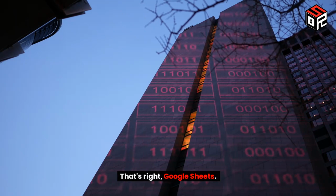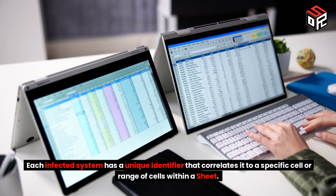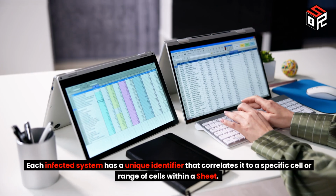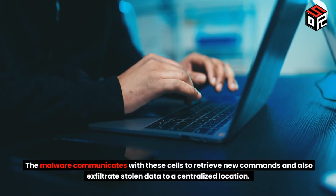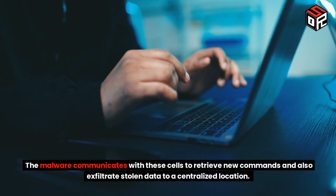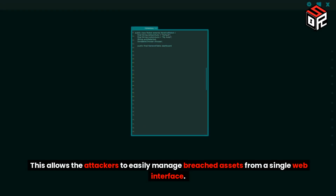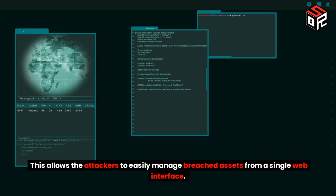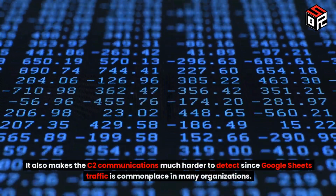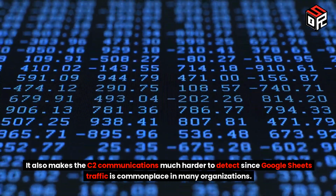That's right, Google Sheets. Each infected system has a unique identifier that correlates it to a specific cell or range of cells within a sheet. The malware communicates with these cells to retrieve new commands and also exfiltrate stolen data to a centralized location. This allows the attackers to easily manage breached assets from a single web interface. It also makes the C2 communications much harder to detect since Google Sheets traffic is commonplace in many organizations.